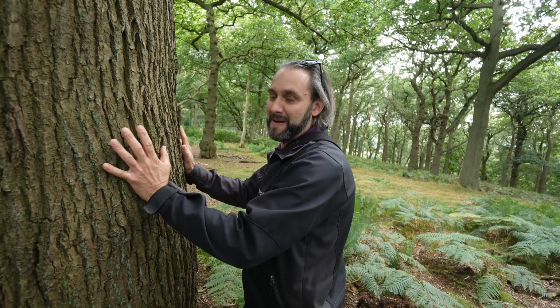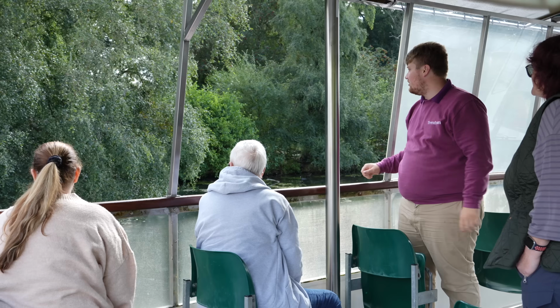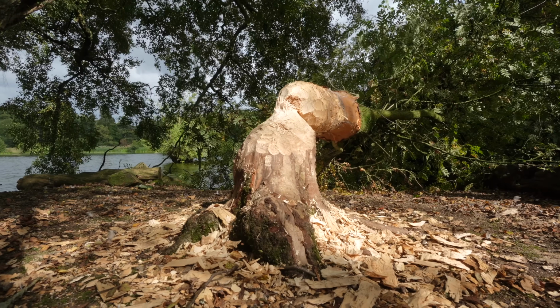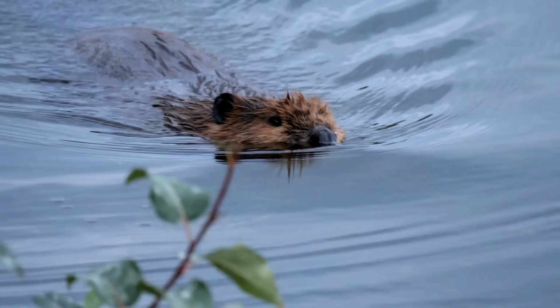It was a real pleasure to meet the team, who not only ensure nature can thrive here, but also make sure Trentham's visitors get to experience and connect with nature too. So let's get started on Trentham's work to bring back beavers.